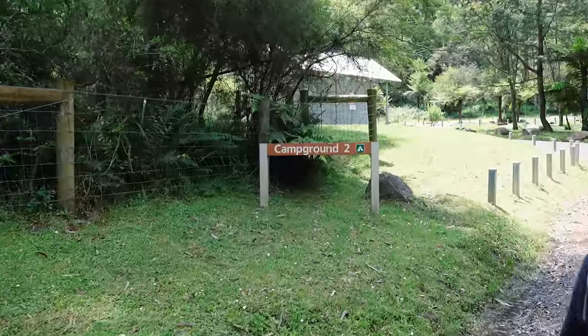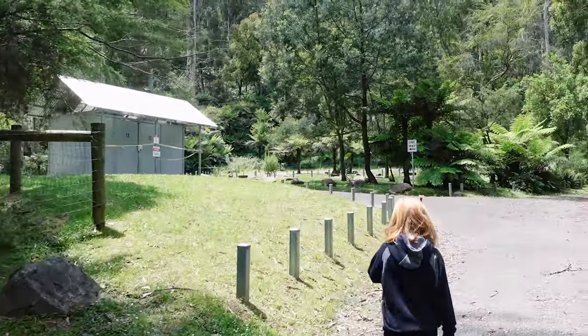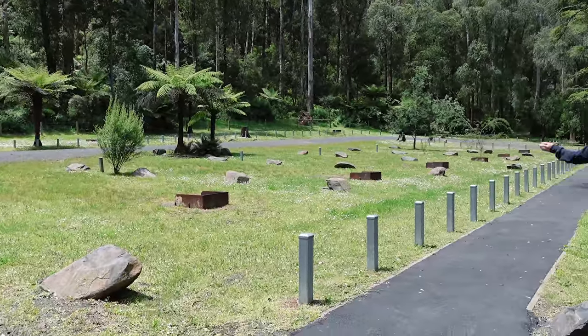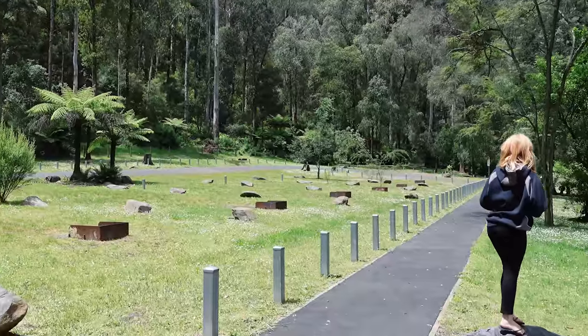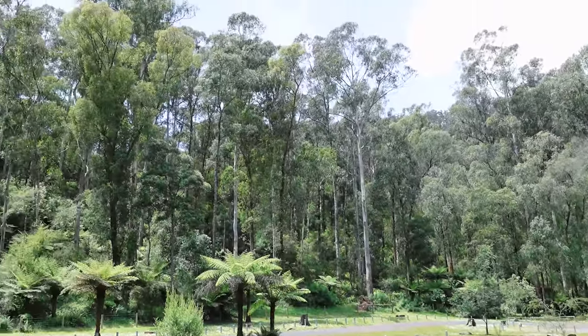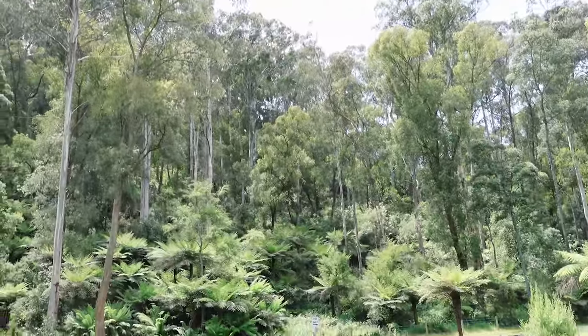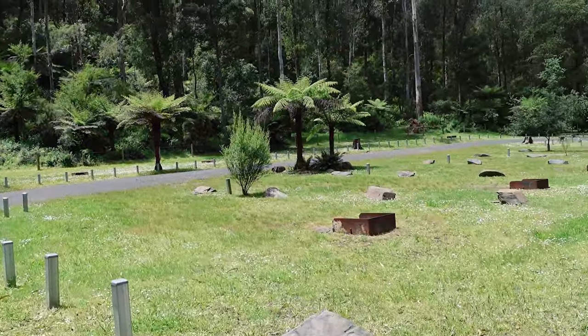Well, this is definitely the main campground. There are so many sites, all the way around the outside, all through the middle. It's a real shame this is not open. Plenty to pick from. It's quite open too, so not too sure why it's closed. Anyway, if you were to come here, I'd be picking campsite 2.